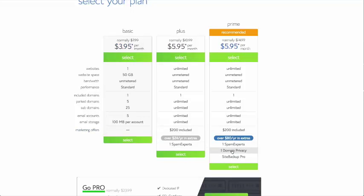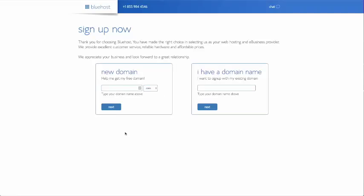Since I'm just showing you guys how to do this, I'm not actually going to be using this account probably. I'm just going to go ahead and sign up for the basic account here. But you might want to consider those other two things. So I'm going to go ahead and get a new domain. It is free with Bluehost with that link, so it's definitely worth doing, and it's pretty easy to get a new domain name. So, okay, so this is a domain name I'm going to sign up for here. I'm going to just click on Next.